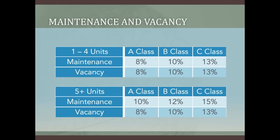And these expenses are not taken out every month. You're never going to have to pay into a maintenance fund. You're never going to have a vacancy expense. A vacancy is not an expense. A vacancy is a loss of income. So hopefully that clears up how maintenance and vacancy work. And you have to realize that the A, B, and C class properties are going to show different amounts of maintenance and vacancy over time, for the reasons that I explained earlier in that infographic. Different parts of town, different types of tenants.